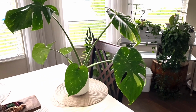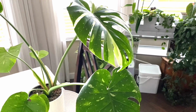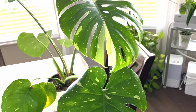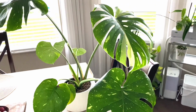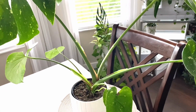It's a little wonky now. It's growing in all directions. But as you can see, it's happy, it's healthy. It has had no complaints that I'm aware of, and she seems pretty hardy. I would say that this one is much easier than a Monstera albo. It's more like a Monstera deliciosa. That's how it's growing for me.